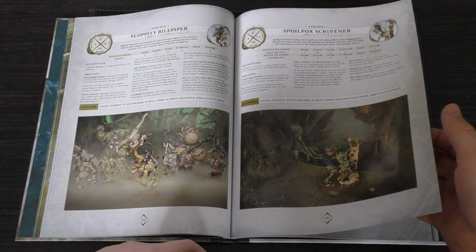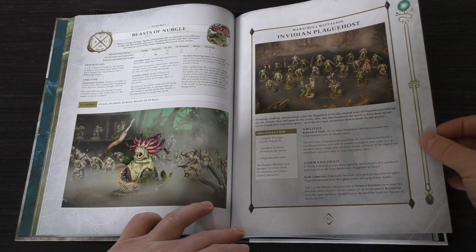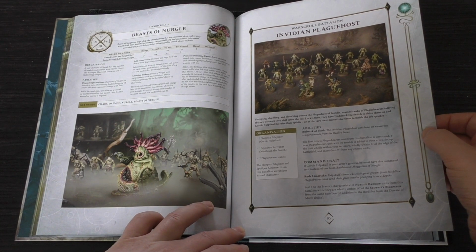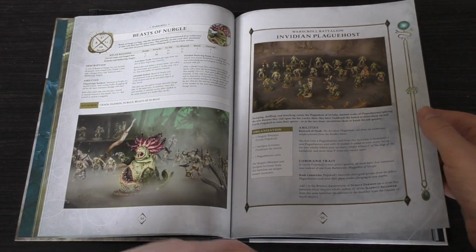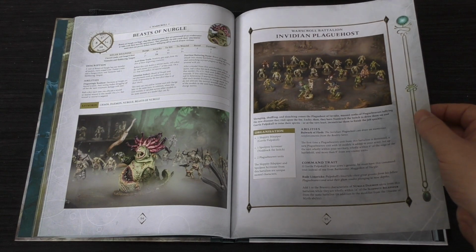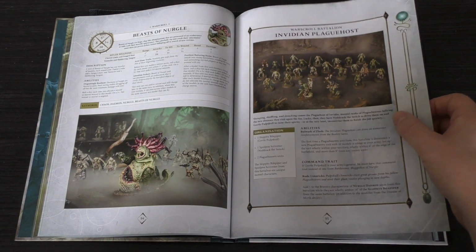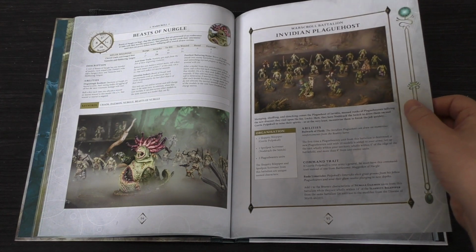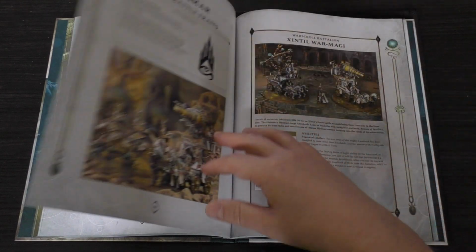You've got Spoilpox Scrivener, and you've got Beasts of Nurgle. You've also got a War Scroll Battalion, Invidian Plague Host. Now, it's just coincidence that that Plague Host is the one that they're selling right now in a box set. So if you haven't got any Plague Bearer units, or if you haven't got the units mentioned in this book, now is the time. You've got an individual War Scroll there that you can use.